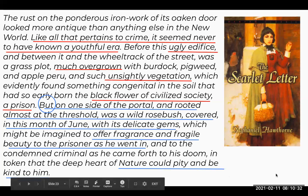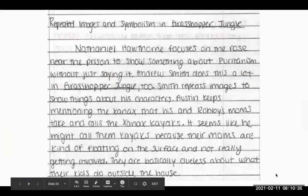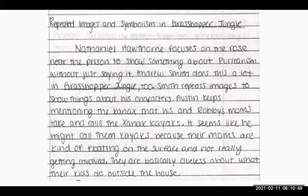So what does this look like when students do this? I'm looking for two things when a student is practicing and transferring this skill. Again, the skill is analyzing images and symbolism in text. First, can they make a connection to the classic that I just modeled for them? They do that here when they say, Nathaniel Hawthorne focuses on the rose near the prison door to show something about Puritanism without just saying it. Would I have liked the student to explain what that something is? Absolutely, but it's a start.